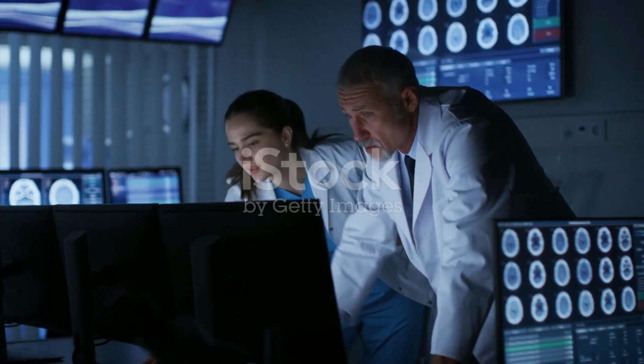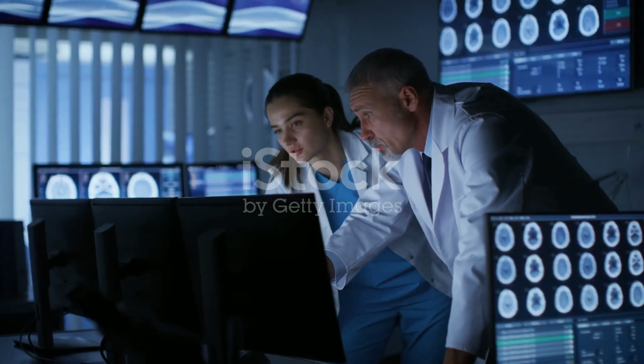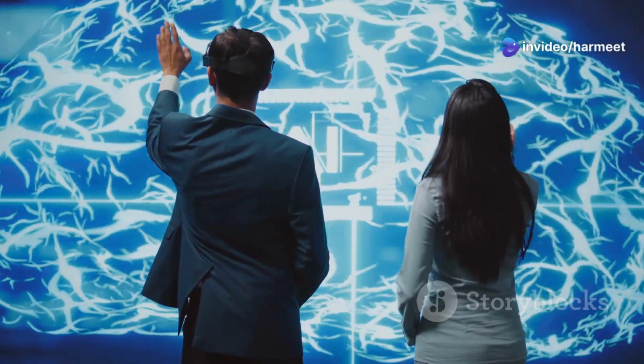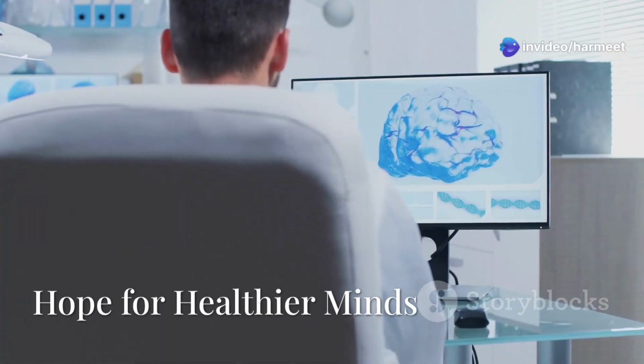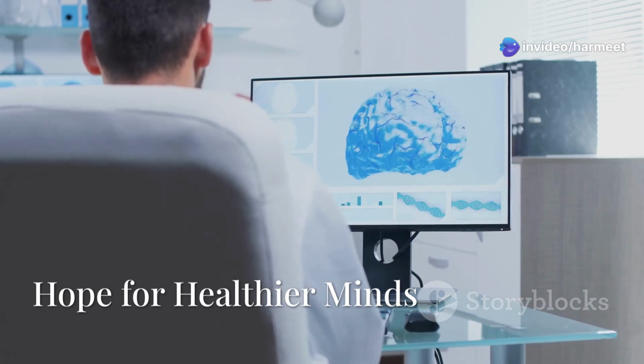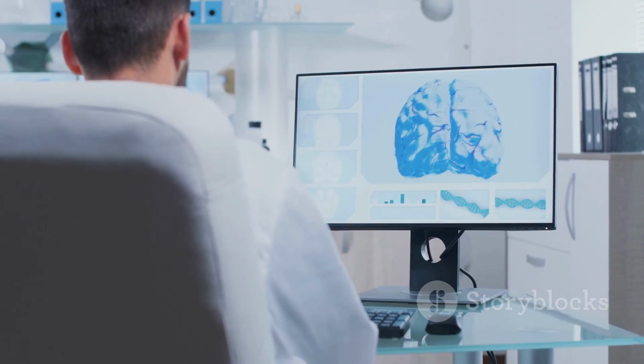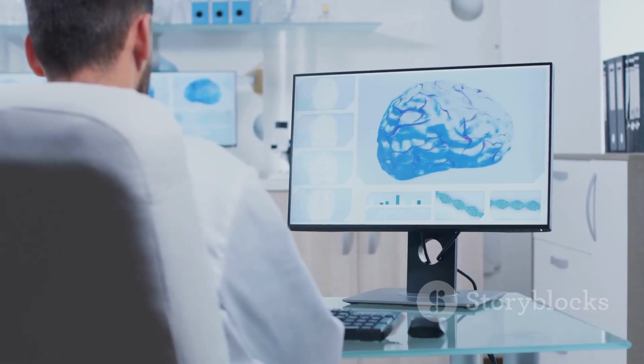Research indicates that the KIBRA-PKM-zeta complex is crucial for maintaining long-term potentiation and memory persistence, even as individual PKM-zeta molecules turn over. Understanding the glue that binds our memories offers scientific insight and hope for healthier minds and more prosperous lives.